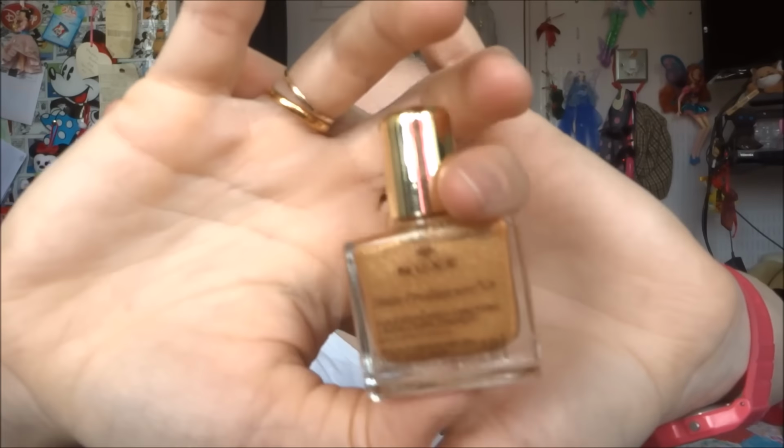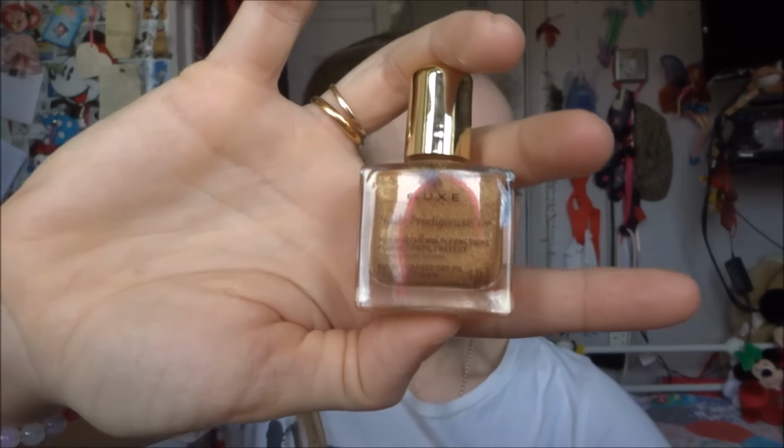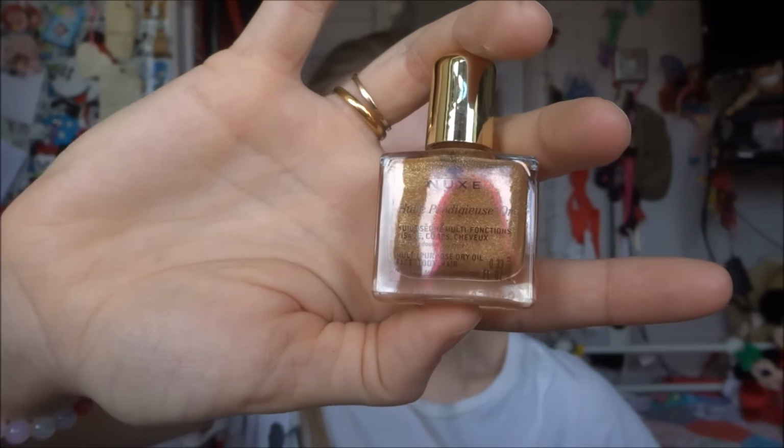Okay, next thing, I'm going to go to this because we've actually had this before. This is Nuxe's Huile Prodigieuse Multi-Purpose Dry Oil for Face, Body and Hair. This is a sparkly oil. This golden shimmer dry oil will infuse your skin with moisture, all while giving it a beautiful radiant glow. So you can use it on your hair for dry ends. You can use it on your skin for glow.